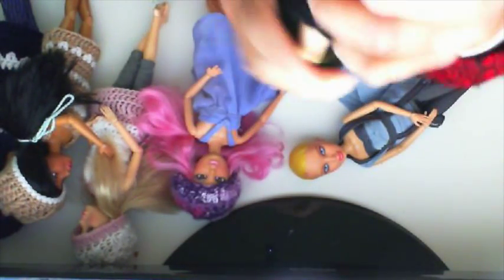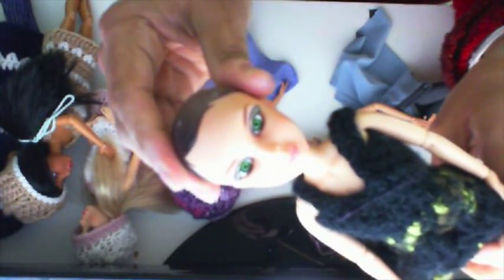I've started crocheting outfits for them. They're really pretty. They're the prettiest dolls with their wigs. I'm not attached to all of them. Obviously, Miss Jasmine is my favorite. This is another one of my favorites. Her name is Esme, and Esme has emerald green eyes. And this one I've called Trisha, because she reminds me of my sister-in-law.